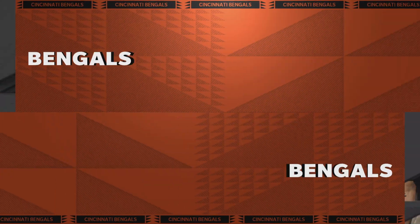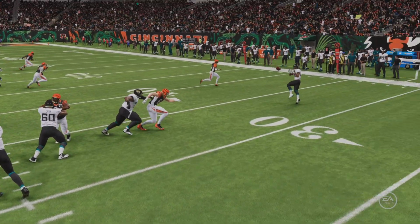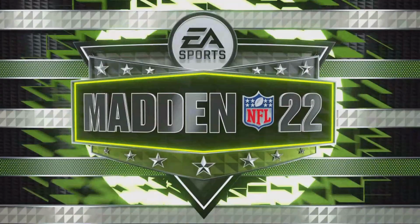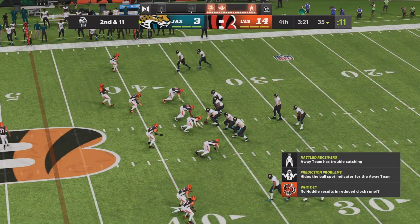This possession means so much for them. They've got to focus on this drive and find a way to make this a one-possession game. Yes. Got to get a score. Yeah, so good with a field goal. Don't necessarily need a touchdown. Second and 11 now.